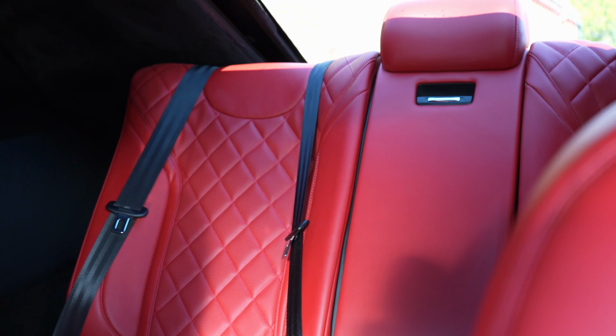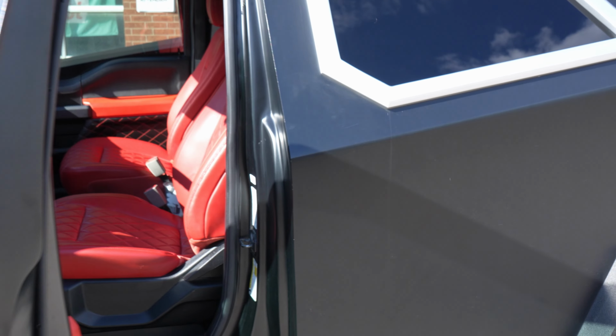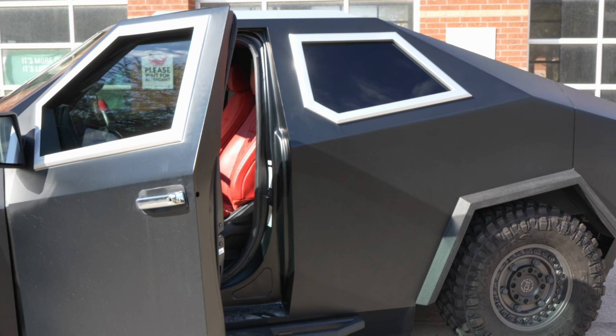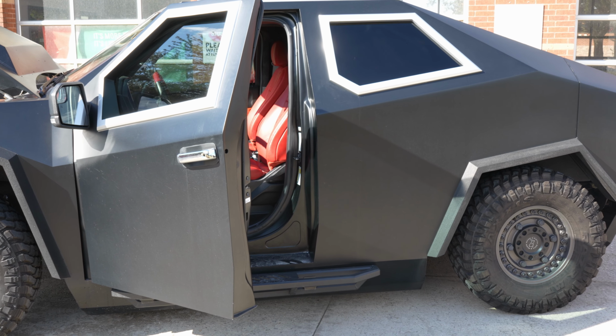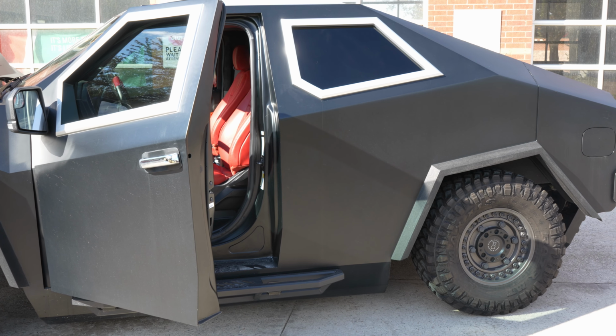Another pretty cool feature is this Alcantara headliner. It goes to full length. And now when you really look at it, you can tell how they shortened the wheelbase of a regular F-150. And then you're sitting back there a little bit beyond where an extended cab would be.